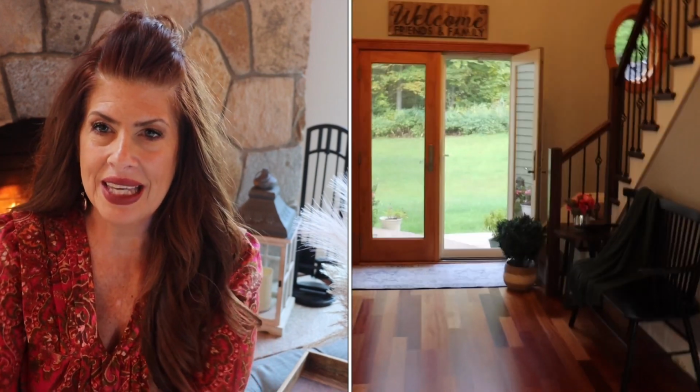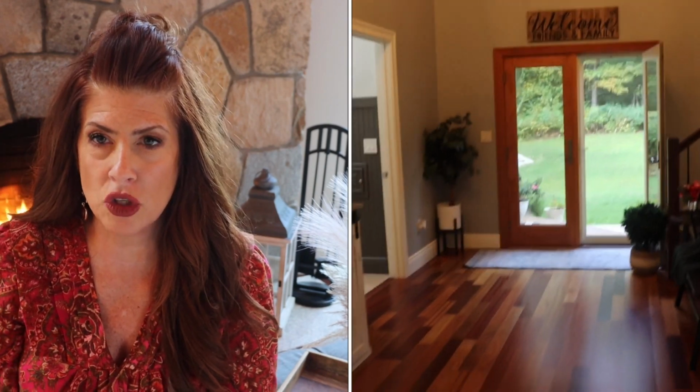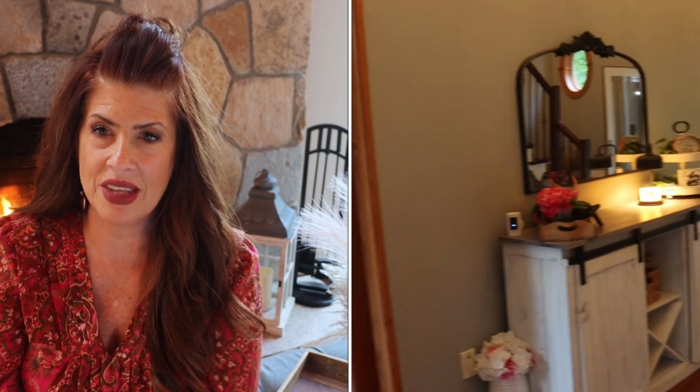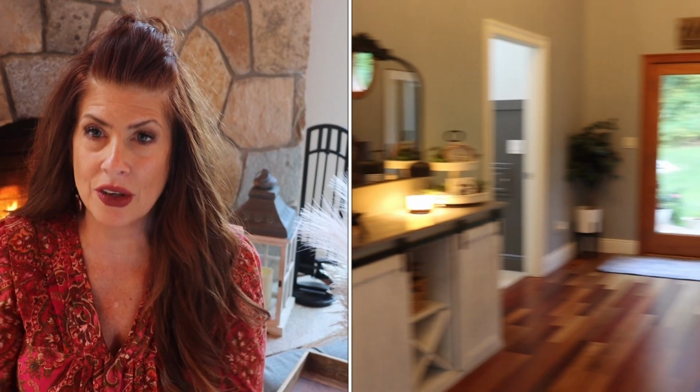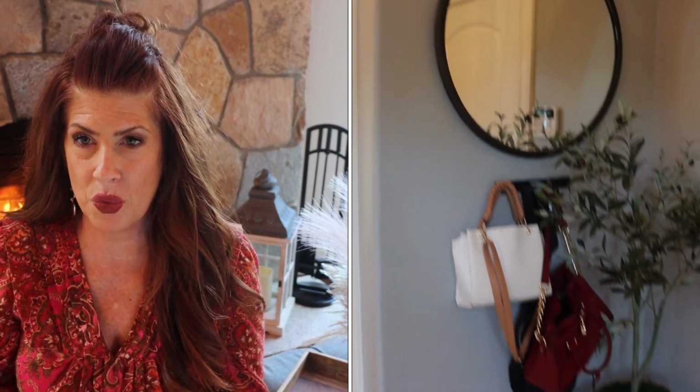When you first walk in, this is our foyer. Let me go ahead and show you before and after pictures, because we did do a lot to the house. The first thing we did was pretty much have the entire house painted, except nothing to do with wood.